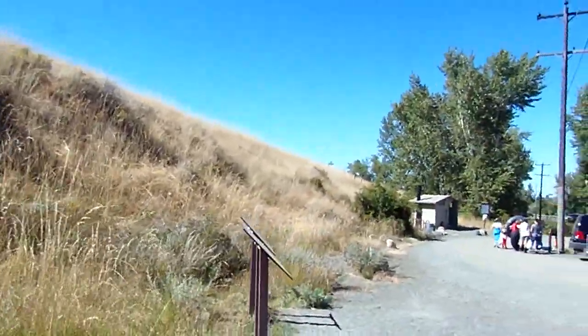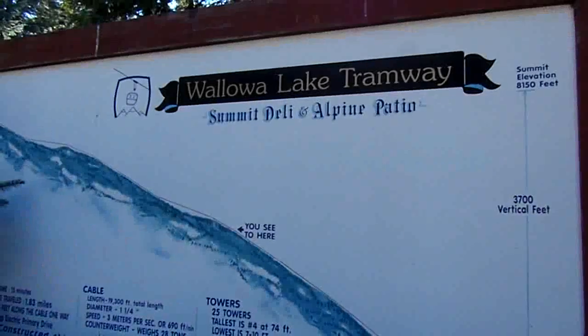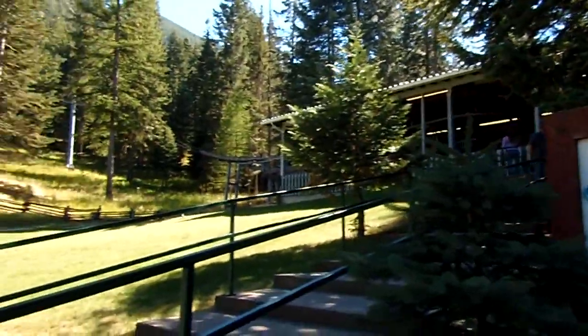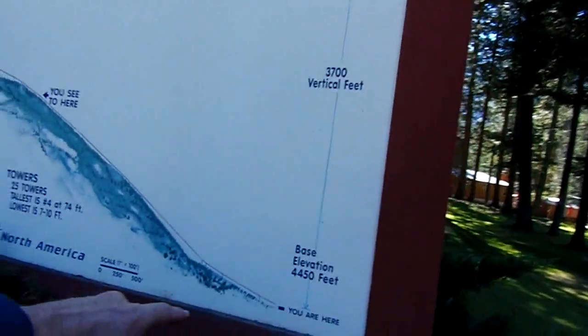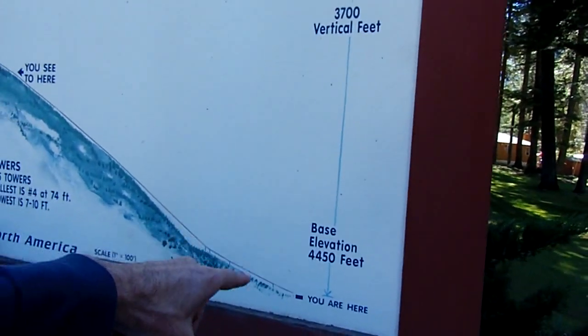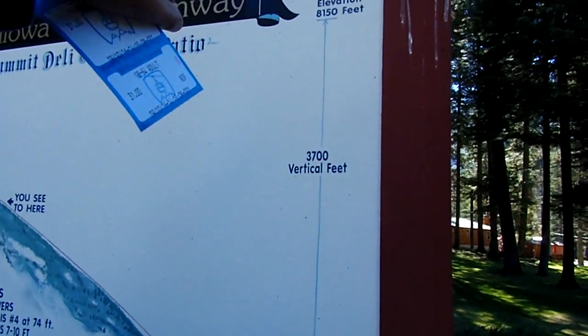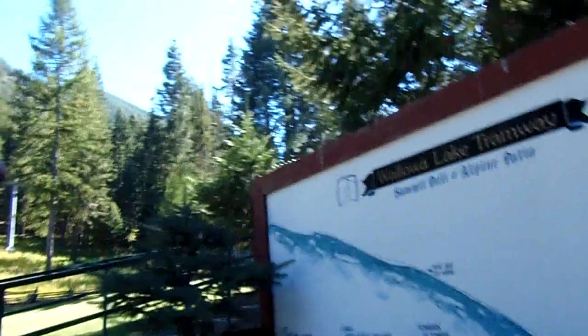Here we go. And here we are at the Wallowa Lake Tramway. That's it right there, heading up that mountain. You are here, base elevation 4,450 feet. It goes up 3,700 feet to 8,150 feet, so that is higher than Maxwell Lake that I hiked up to a couple of days ago.